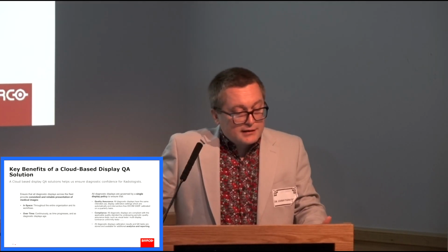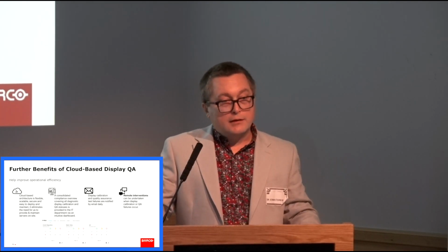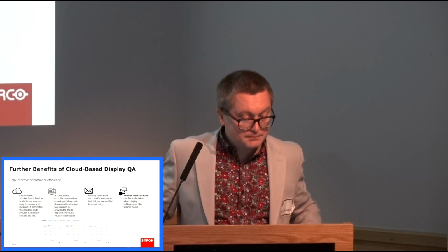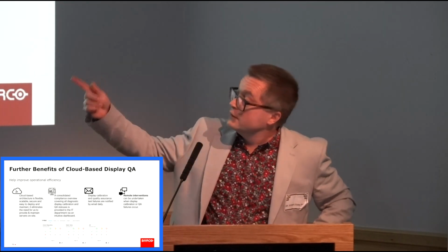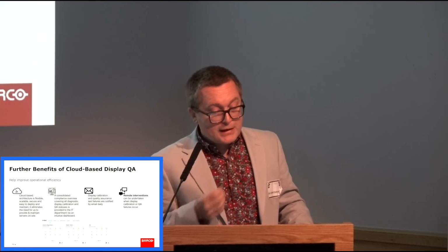With a cloud-based architecture, it's obviously readily scalable. So if you suddenly realize that actually you do need another reporting hub, you can do that very easily. You can have a live dashboard. We've a couple of dashboards, something that's intuitive, that gives you the information you want.